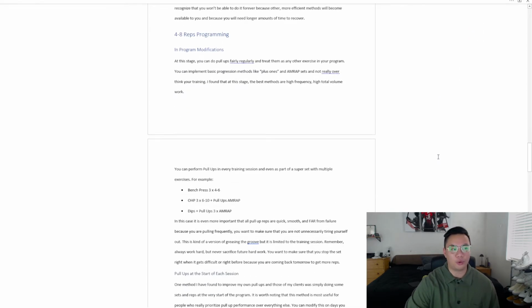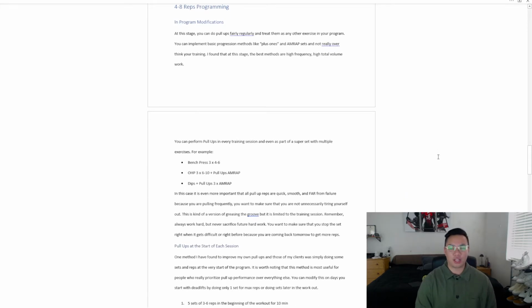Now, if you're in that 4 to 8 rep range, congratulations, you can now just train regularly. You can try to get +1s, just do basic linear progressions, try to get 1 more rep each time. Just have that mindset of trying to increase your performance. That's all you really need to do. People think that you need to complicate things beyond that. You really don't. If you have a mind for progression, progress will occur, especially with these movements.